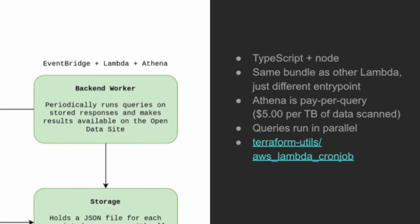They then complete at the same time. It collects the responses and stores them as JSON into the other bucket. You could optimize this, of course, by just kicking off the queries and then terminating the Lambda immediately, and then run it a bit later to just collect the results. But again, we didn't really bother. The Terraform module for this is also available in GitHub.